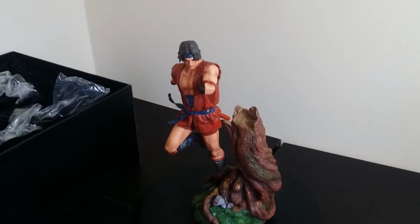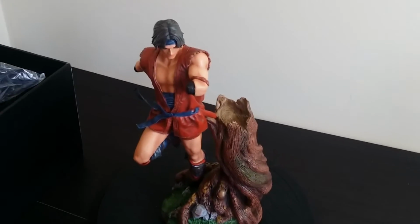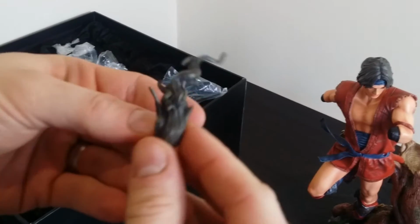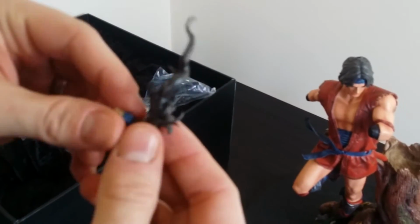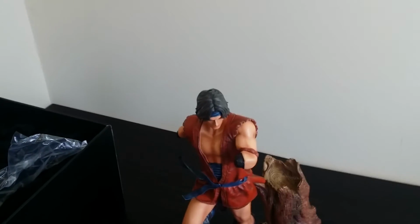Here is his ponytail, again in a nice little bag. Not one break, not one crack, nothing. Absolutely meticulous. Look at how delicate that is. And it's managed to arrive all the way over to the UK without one issue. That's beautiful as well. Really, really nice.